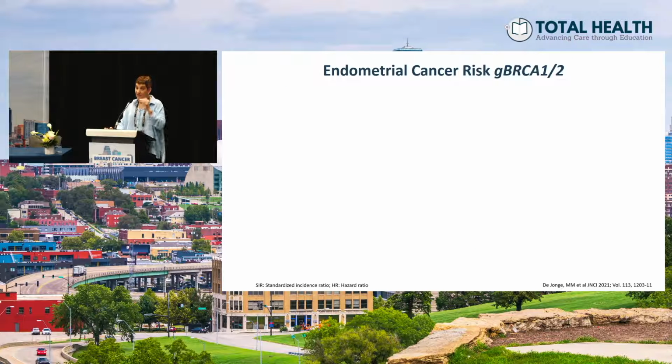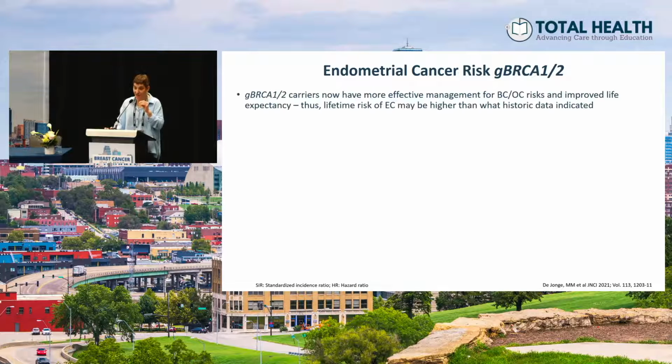So I wanted to now delve into endometrial cancer risk because there was a very recent publication that really dissected down on this issue.